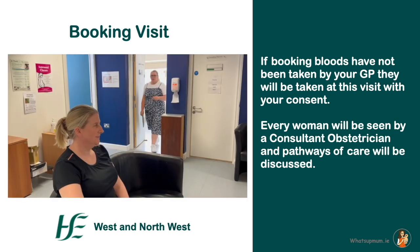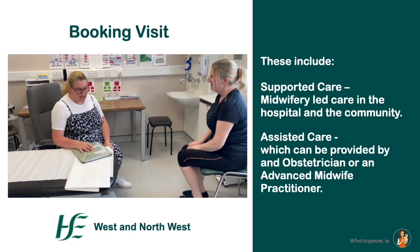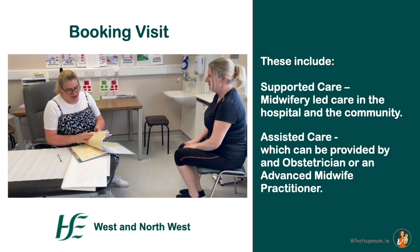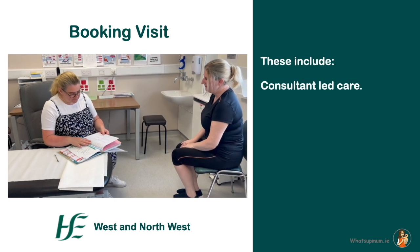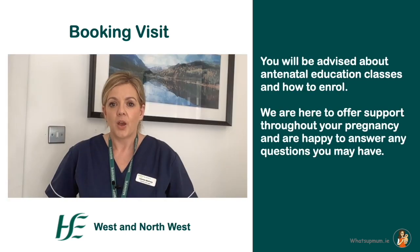Every woman will be seen by a consultant obstetrician and pathways of care will be discussed, which include supported care, this is midwifery-led care in the hospital and in the community, assisted care, which is led by an advanced midwife practitioner, and consultant-led care. You will be advised about antenatal education classes and how to enrol. We are here to offer support throughout your pregnancy and are happy to answer any questions you may have.